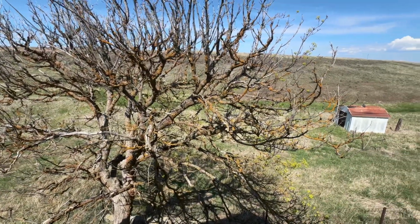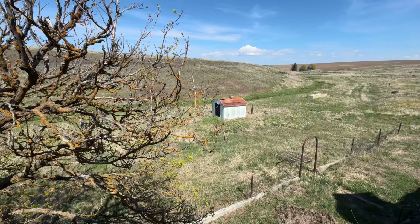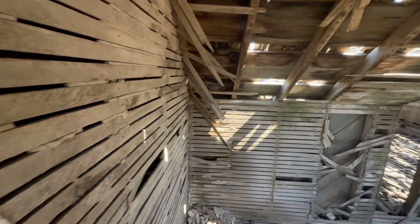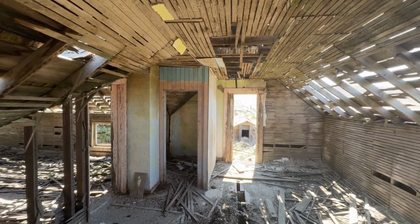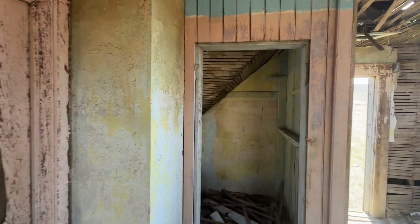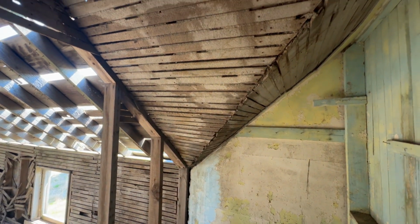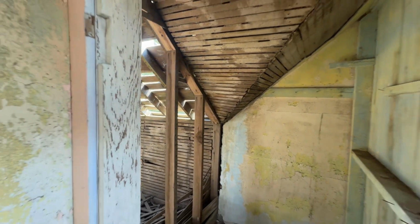Got an old dried up tree, and probably the newest building in the whole property right down there. That old shed. Yeah, like I said, everything's pretty much fallen apart. The roof has definitely seen better days, and still a decently solid structure though. Another cool little closet, or closet that once was. It's just amazing how they put all this up with all these little sticks.